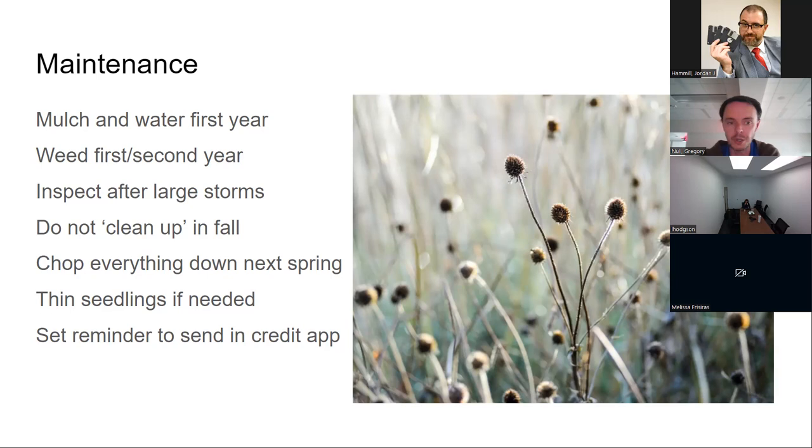In the fall, don't cut everything down. I grew up thinking that sometime at the end of October, you're going to cut everything down and get rid of it. Don't do that. Number one, it looks awesome, like this picture here with the black-eyed Susan, but birds will eat those seeds, and the ones they don't eat, they drop into your ground and you get free plants.